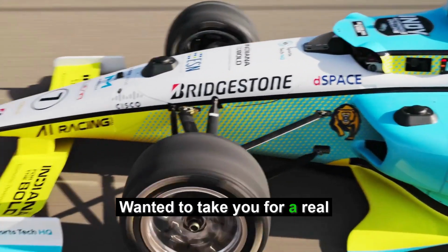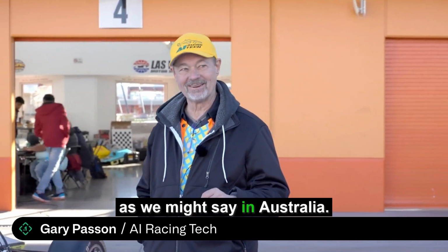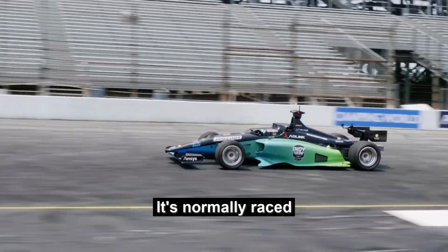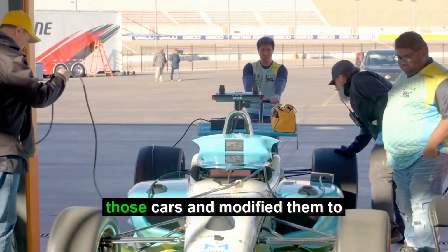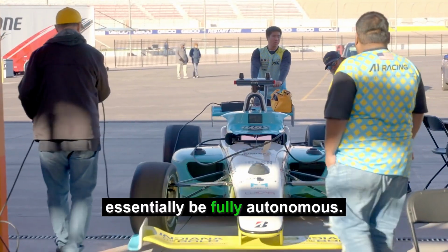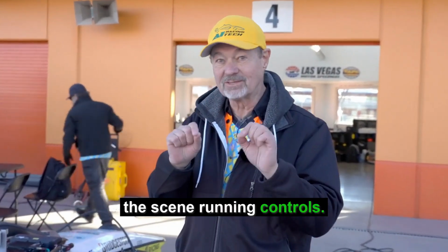Wanted to take you for a real quick walkabout, as we might say in Australia. This car here is an Indy Autonomous race vehicle. It's normally raced by human drivers. This particular series then took those cars and modified them to essentially be fully autonomous. So there's no little man behind the scene running controls.